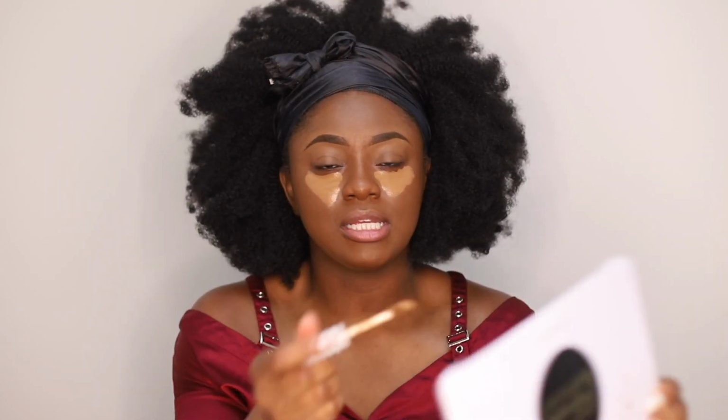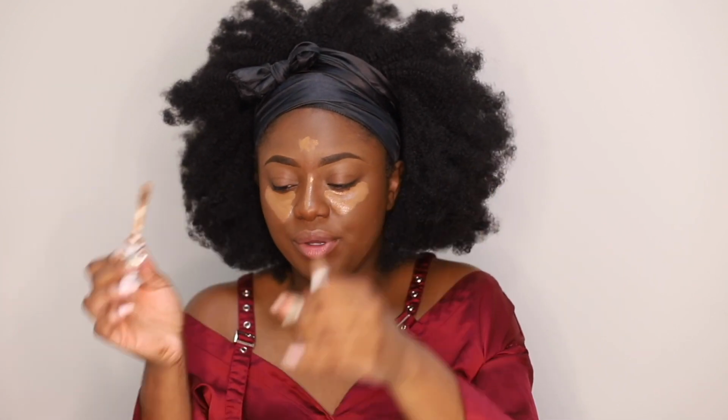When it comes to concealer, you definitely don't want to go too light. I tend to mix my colors because I have this other lighter one here that I do under my brows, and I sometimes put it on this darker one, so I think that's why this concealer is looking lighter than usual, because usually this is about my skin tone.